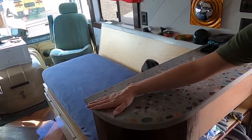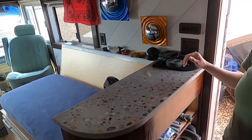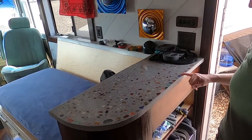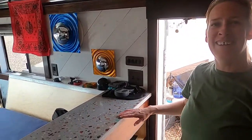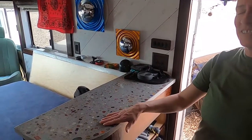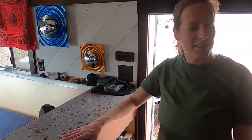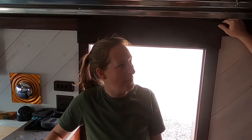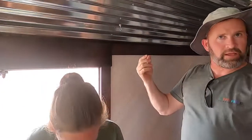We started doing concrete polishing in 2019, and so we made this countertop. We put some pretty rocks in it. It's on my bucket list of things to learn how to do. It's a concrete countertop. I wanted to do the whole thing, and I had gotten some of that fiber optic. It's on a whip. People dance with them, do all kinds of stuff.